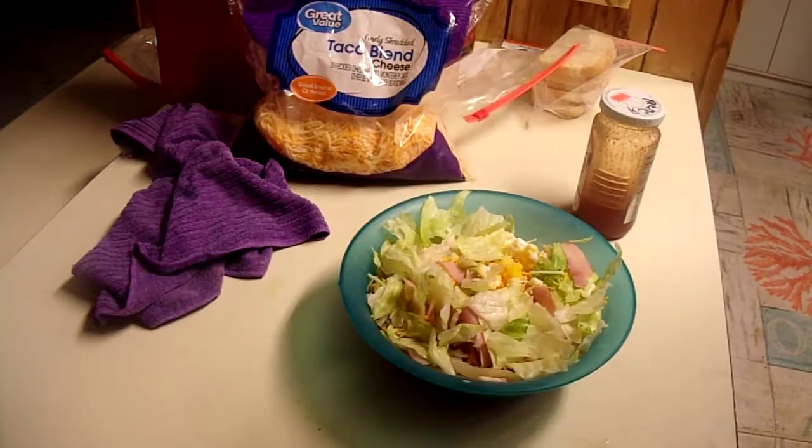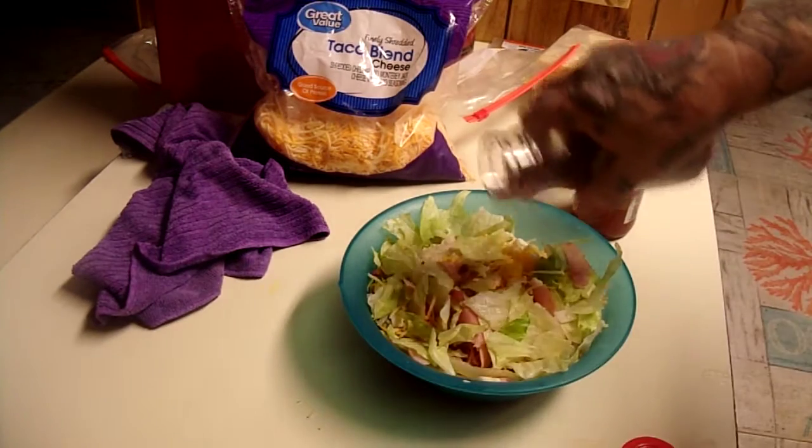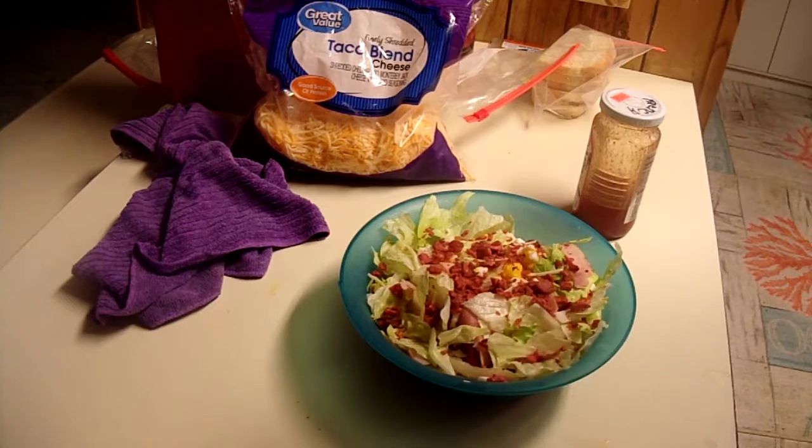Oh, I forgot. Plenty of Bacos. Plenty of Bacos. About like that. There we go.